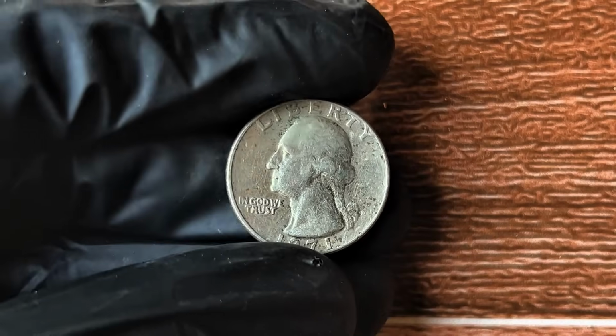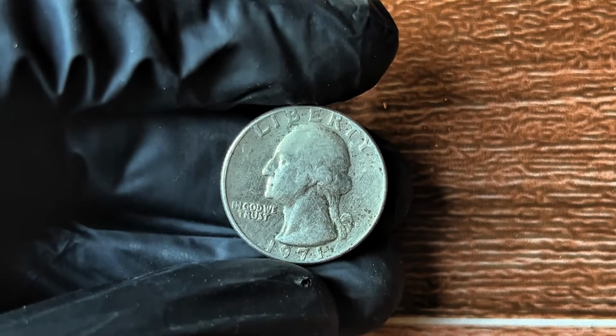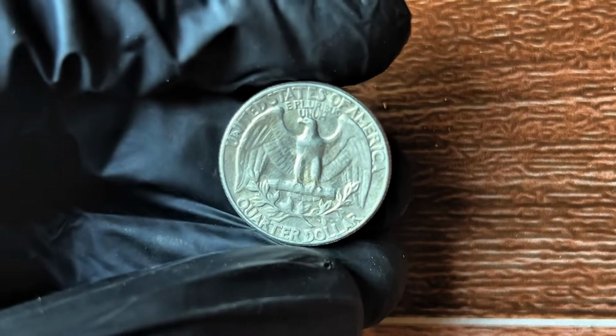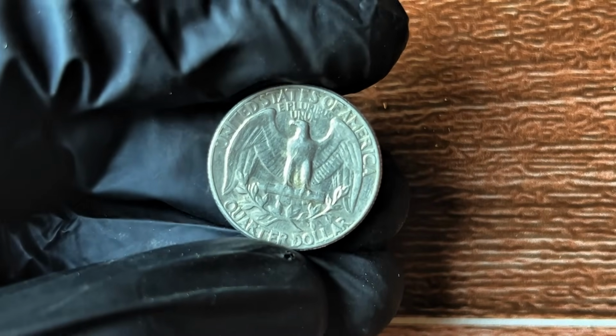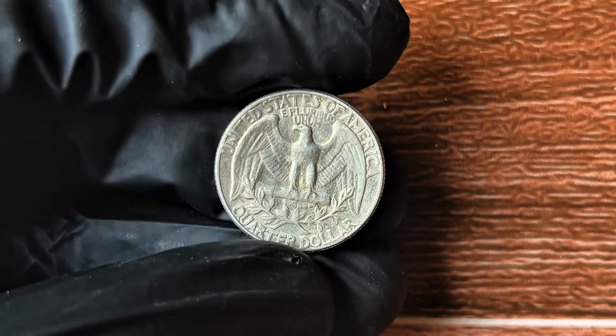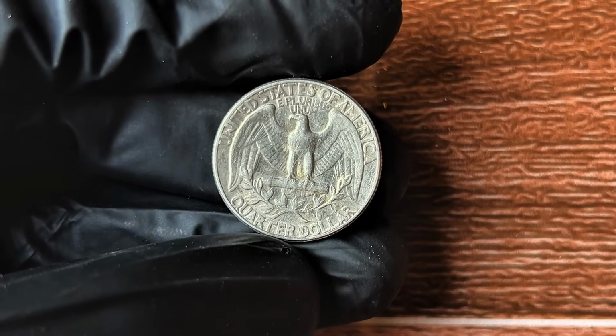The secret lies in its minting errors. You see, coins minted in Denver in 1971 had a few slip-ups: double dies, misalignments, or even off-metal strikes. These tiny imperfections, invisible to most people, are what make collectors go wild. But here's the scary part: most people have no idea these errors exist.